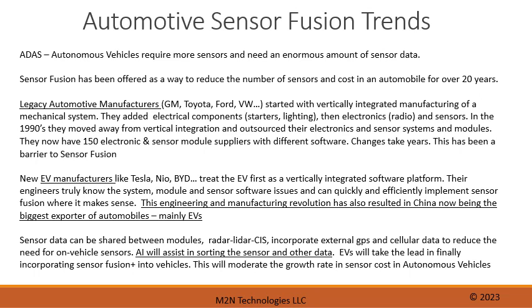Now, the advantages of these new EV manufacturers are they're starting from the ground up. Companies like Tesla, BYD, etc. Tesla's often said that their EV is just basically a software platform. So they can tweak the software anywhere because they're vertically integrated. And so that really made sensor fusion possible.